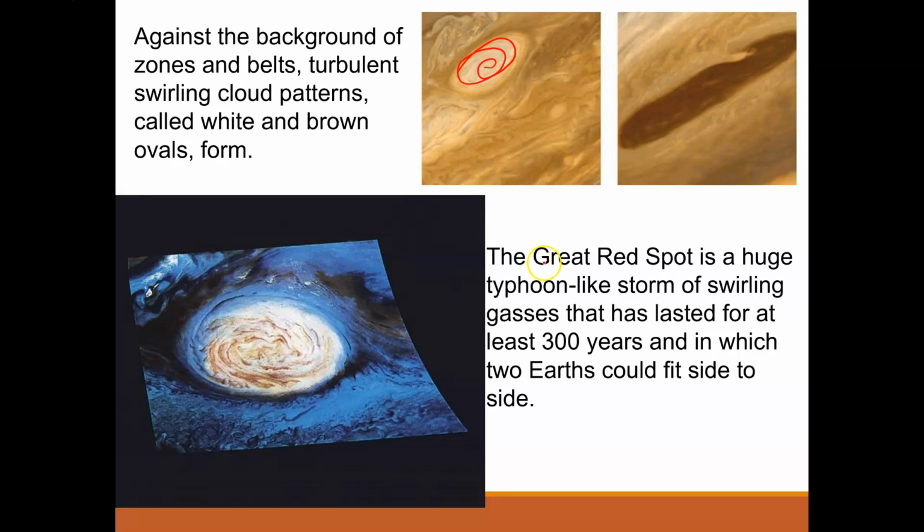that form here. So our Great Red Spot is actually a huge typhoon storm that has lasted for at least 300 years. And just this red spot could fit 2 Earths inside of it.